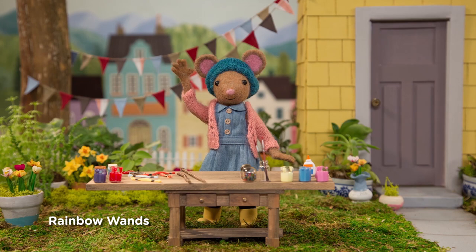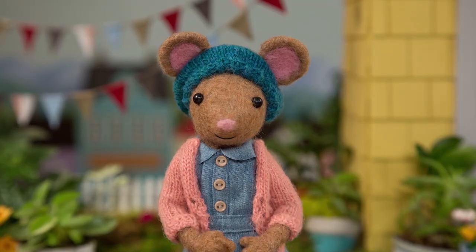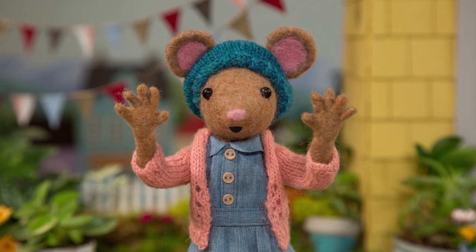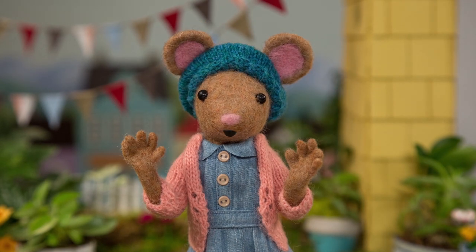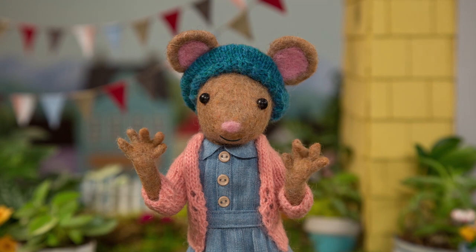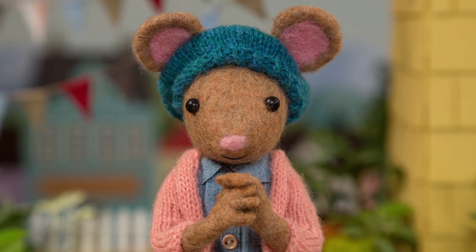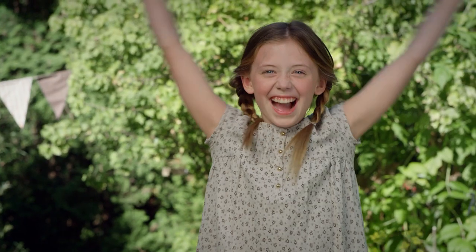Hello, Gumboot kids. Hi, Daisy. I was just walking home from the library when I saw a beautiful rainbow in the sky. The rainbow inspired me to make a nature craft, something magical. A wand. Would you like to make a rainbow wand, Gumboot kids? Yay!